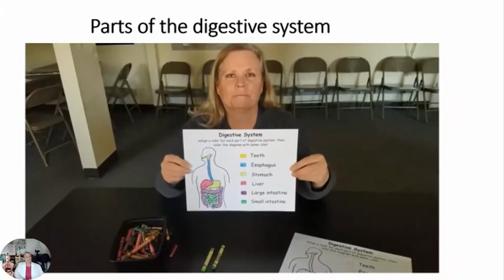Okay, so if you need to look back through this video to remember that song to help you while you're coloring, that's fine. On that sheet, my stomach almost looks the same color as the teeth, but it's really a light green color. So you do want to pick out the different colors. And again, you get just the plain sheet like that, and then you can color it. Most important though is color the key first and then color the body part.